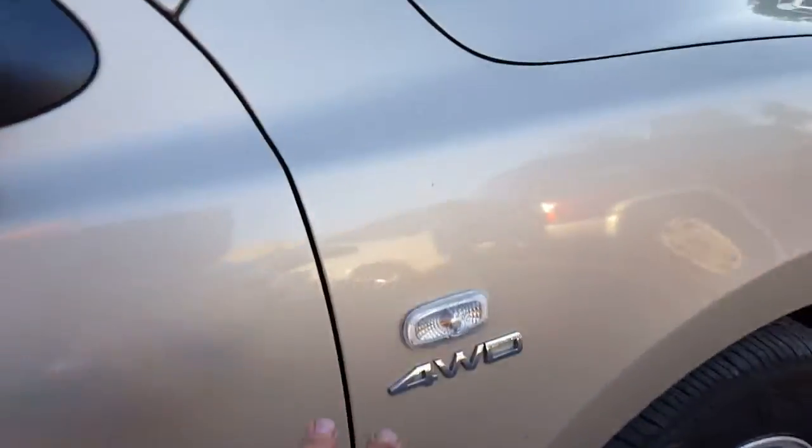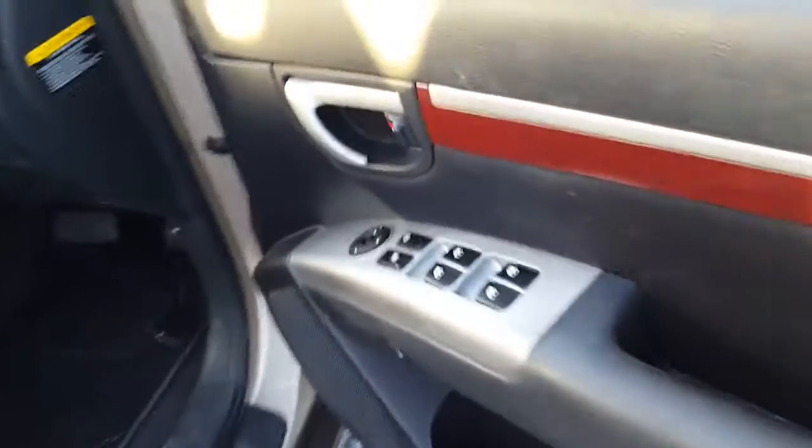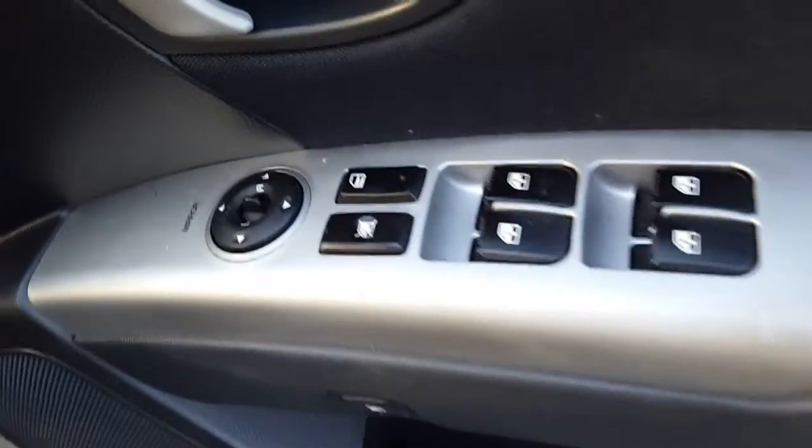Let's have a look down here. So you've got the alloy wheels, which are a cool feature. You've got the four-wheel drive. If you want to take this car on the beach and stuff like that, well, you can. So let's get in here and start rattling off all the stuff that we've got. Got the power windows, cruise control, and this awesome stereo system.